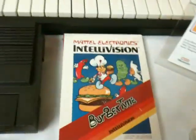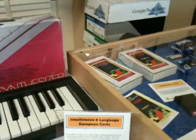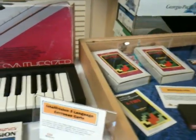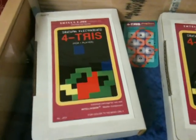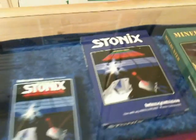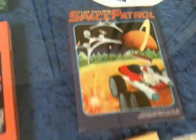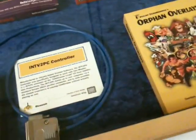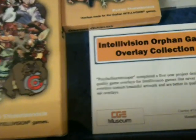So, BurgerTime for the Intellivision. Got another synthesizer. And these are some of the Intellivision language cards. You got Vectron. Of course, this can also be known as Tetris right there. IntelliJoe. Stonix, I believe these are the homebrews, if I'm not mistaken. We got Mindhunter, Space Patrol, Orphan Overlays. No, it's actually an overlay collection, sorry. See right there.